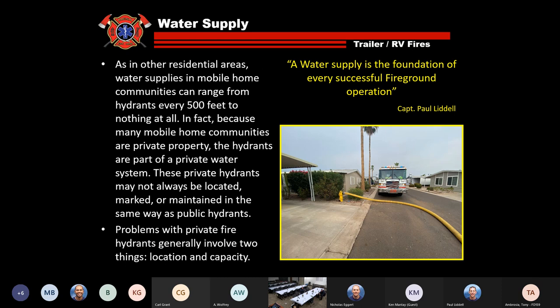Understand that another big challenge we have with some of our mobile home parks throughout the valley here is the lack of hydrants. In our best situation, we have hydrants every 500 feet, but there's a number of trailer parks and RV parks in the East Valley here that have no hydrants at all. And also understand that a lot of these trailer parks are private property. So once again, whether the hydrants have been maintained the way we need or want them to be, and whether or not they have sufficient flow capacity, is another challenge that we may find in some of our older parks that maybe have been grandfathered in. So just understand that location and capacity could be a challenge for us.